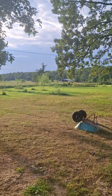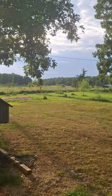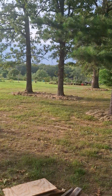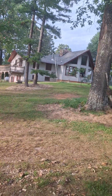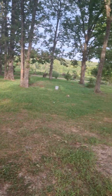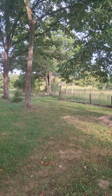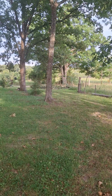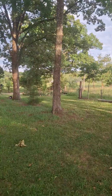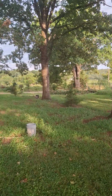It's supposed to rain tomorrow. It's been a nice rainy summer. We've got some good green grass going. I cut some branches off this tree by the gate. It was getting down to where I could reach up and grab the branches, so it was time to trim them.